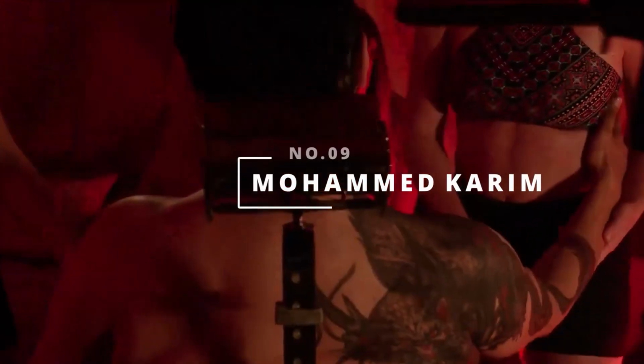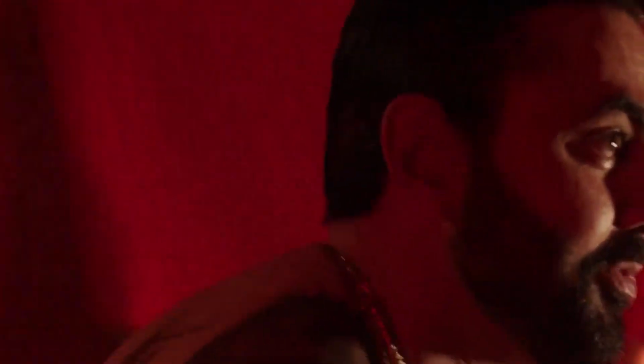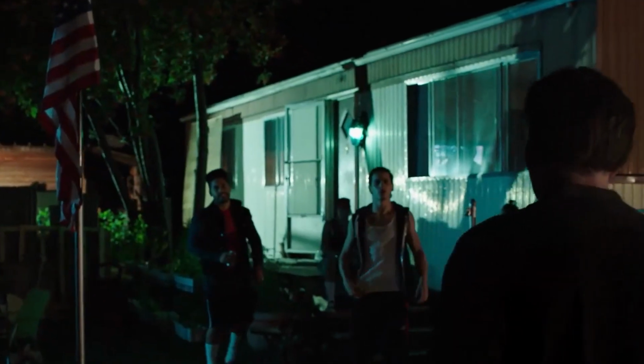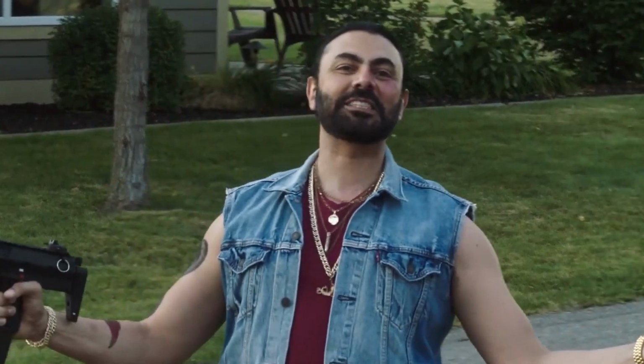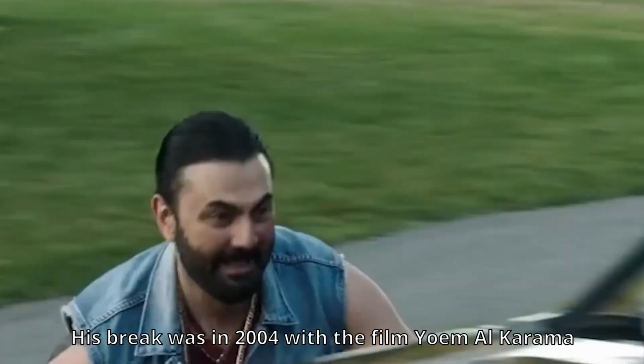Number 9 is Mohammed Karim. The Egyptian-born actor established an acclaimed film and TV acting career between Egypt and the United States. Karim studied in Los Angeles, where he was inspired by Hollywood filmmaking at an early age. His passion for cinema did not stop him from following his family's footsteps to study medicine in Cairo and become a doctor as well. His break was in 2004 with the film Yom Al-Karama.